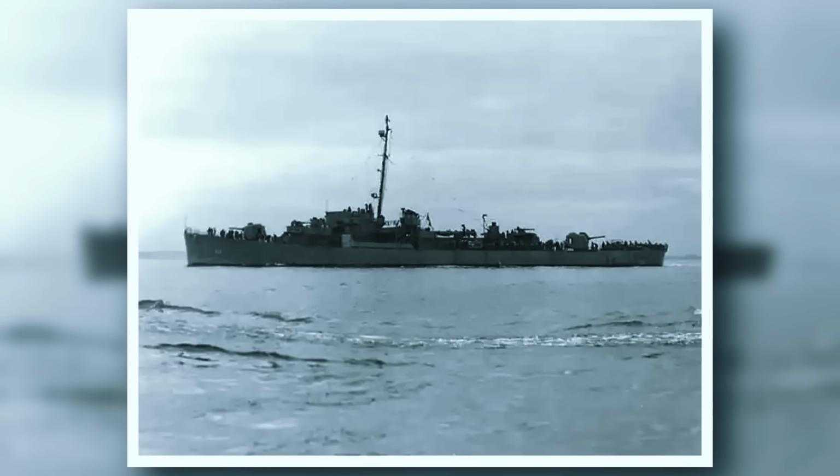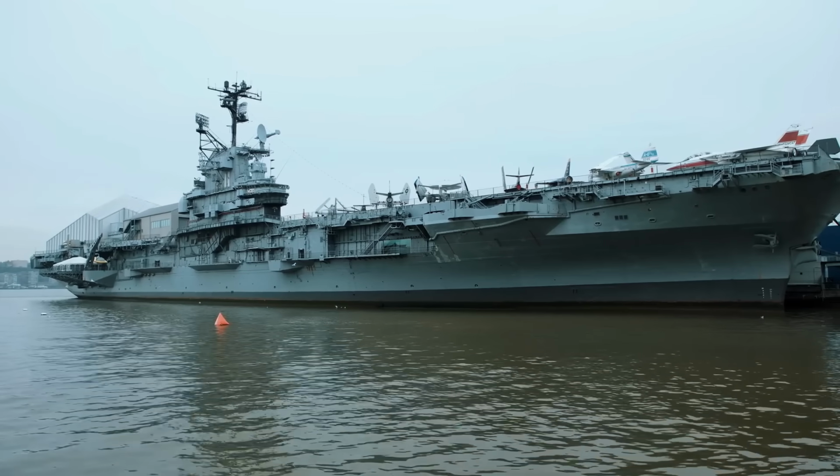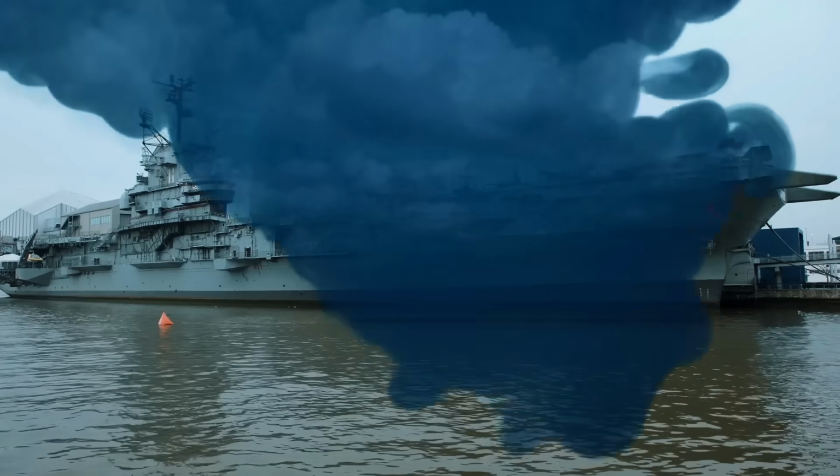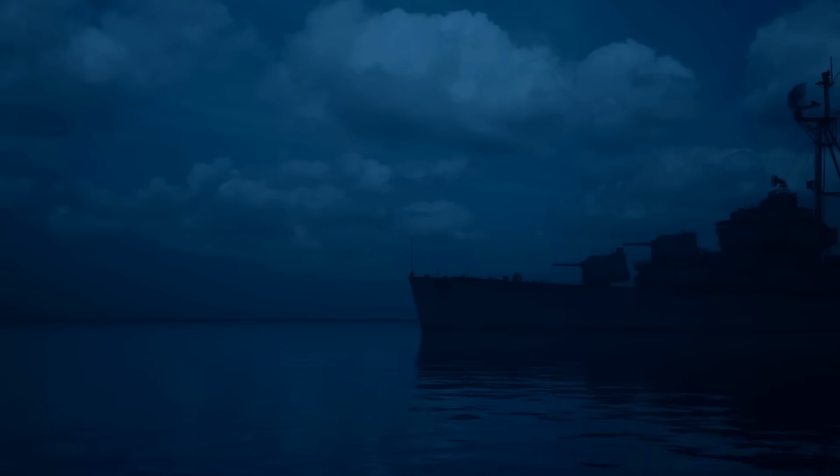The USS Samuel B. Roberts, launched in 1944, earned the title the destroyer escort that fought like a battleship after its courageous stand in the Battle of Leyte Gulf. Though it was eventually sunk, its resistance contributed to a pivotal World War II victory.